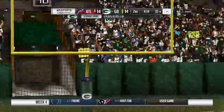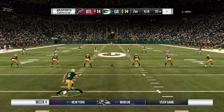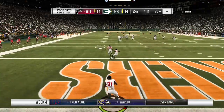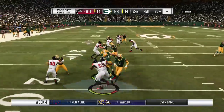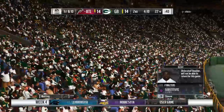Tavecchio good on the extra point. And we've got a tie game here in a back-and-forth first half. So we're right back where we started, all even as the kick's away. This will be fielded on the back line of the end zone. And he'll get it up past the 20 to the 22-yard line.